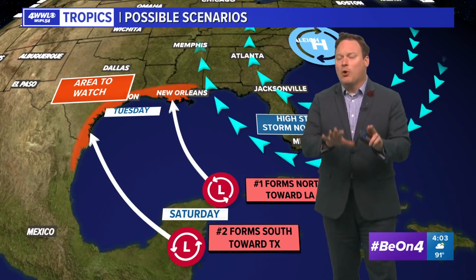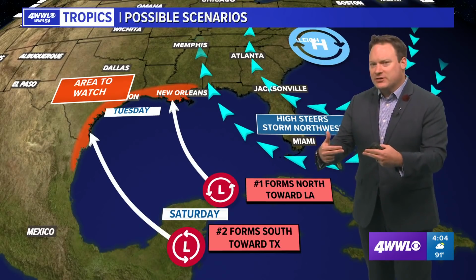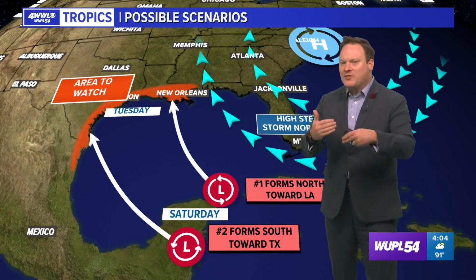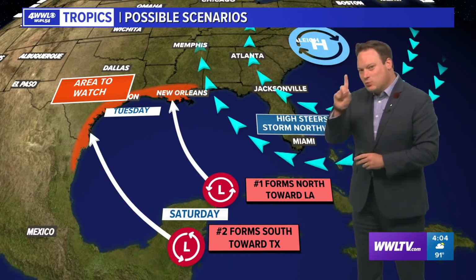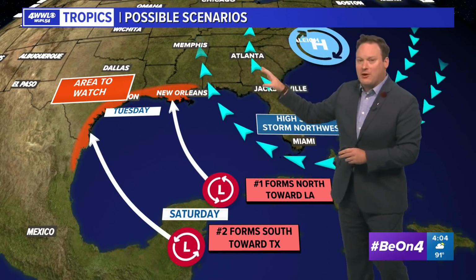Here's kind of what's happening right now, and this is assuming that we will have Ida as a named storm. One of the big questions that will finally be answered probably late Friday or more so into Saturday is exactly where that center of circulation forms and then where it starts to enter the Gulf of Mexico. Here is one scenario. What we're looking at right now is a ridge of high pressure that will likely be centered more over North Carolina.